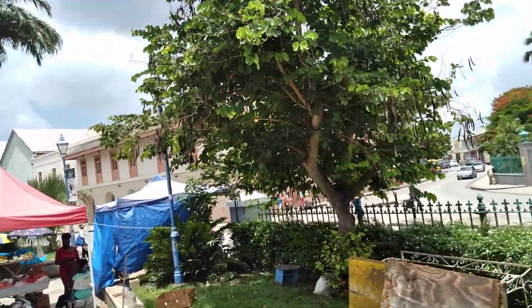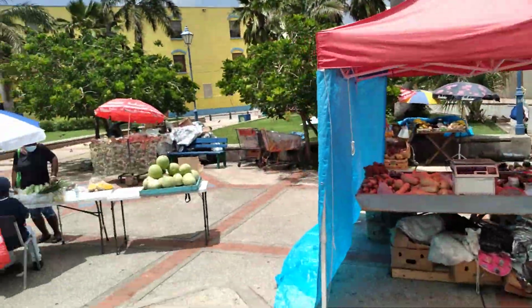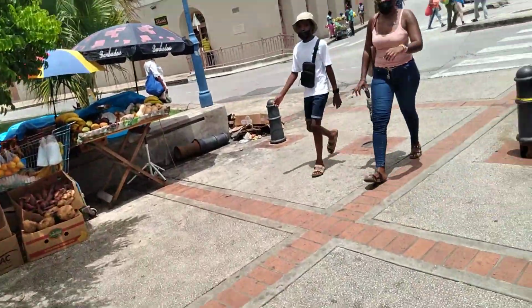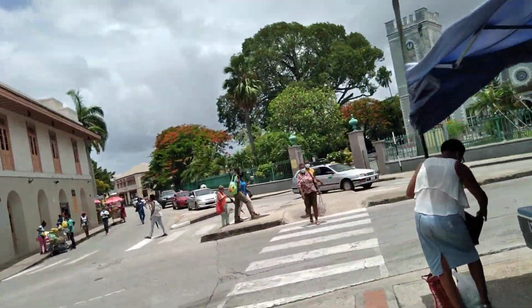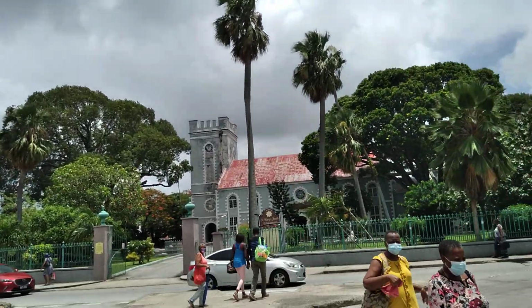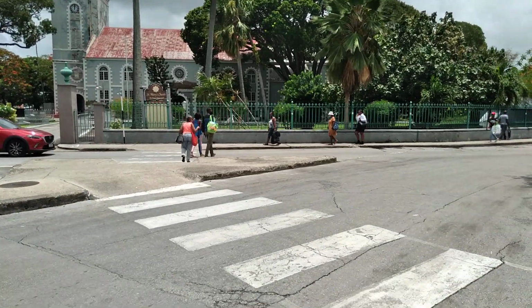And you can see the old Town Hall building, which is now Barbados Tourism Investment Inc., and the Government Information Service building as well. And this is St. Mary's Church once again, St. Mary's Anglican Church. I have now reached the lower end of the city, so I will now end my video here for the morning.